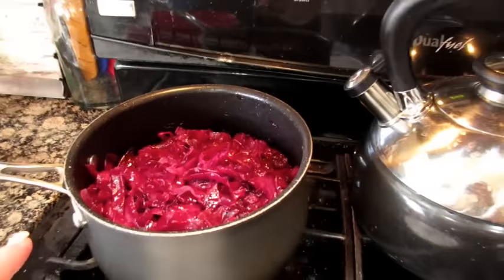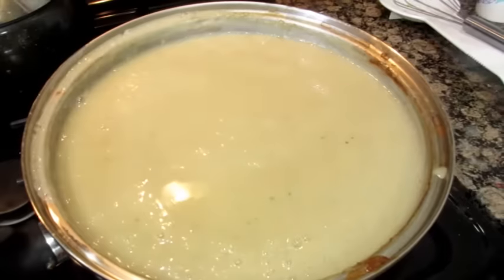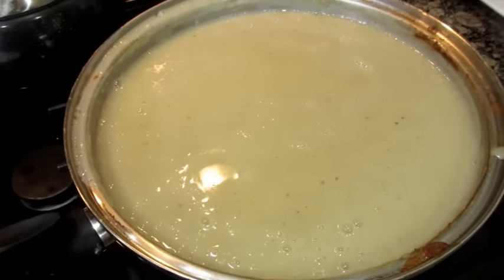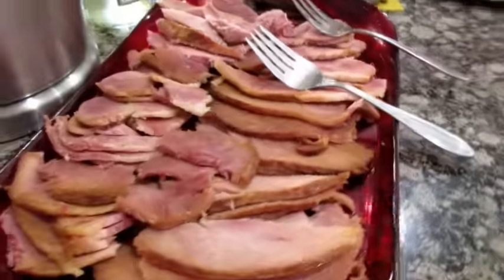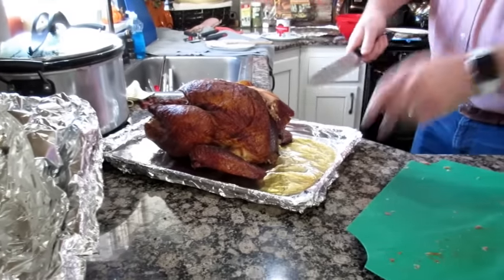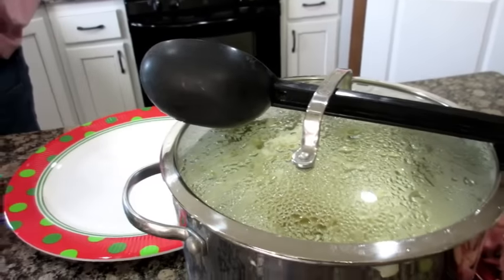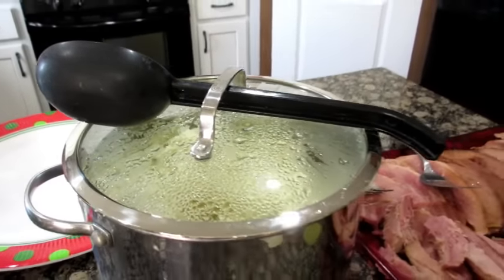We've got the red cabbage. I'm gonna put it back in its bowl and put it on the counter to serve up. We have our gravy, which I'm going to put in the gravy boats in just a moment. Ham. Green bean casserole, yams, apple onion stuffing, and jello salad, and of course, Tom. Oh, and mashed potatoes. You have to have mashed potatoes. It's not Thanksgiving unless you have mashed potatoes.